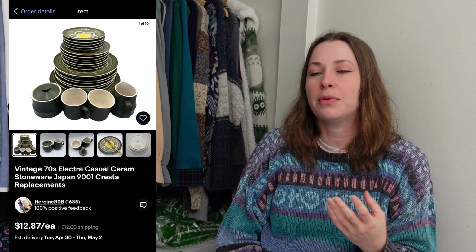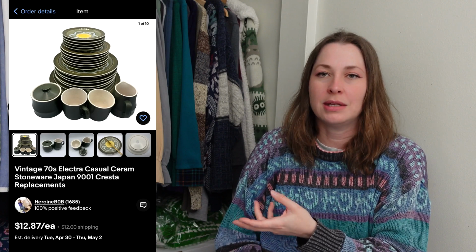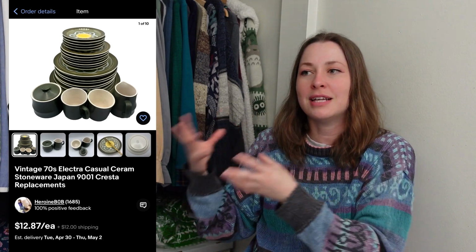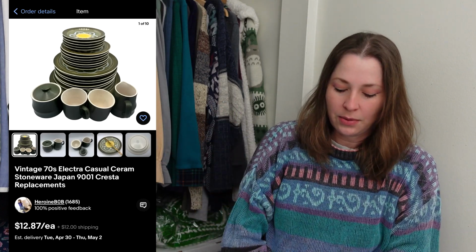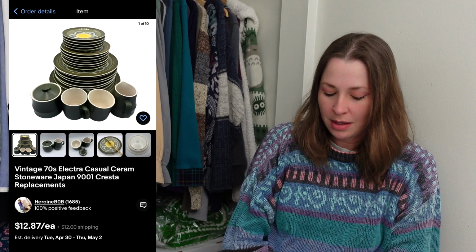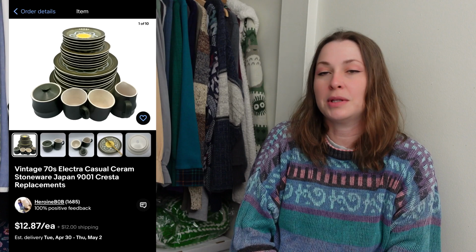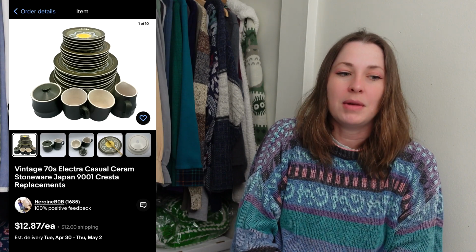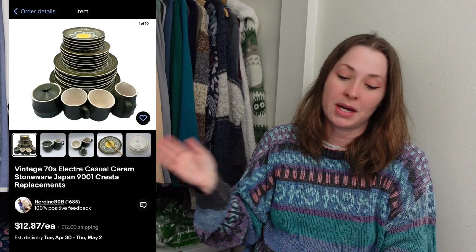So say for example they broke the sugar and creamer from their set and then also broke 2 dinner plates. They can just pick those in, and then the more of the set that they buy, the cheaper it gets for them. And I've had a lot of success doing it that way. Somebody actually just bought 1 dinner plate from me for $12.87, and I shipped it out. This is how I sell most dinnerware. Not all dinnerware, but most of the time this is how I do it, as a replacement. And I normally make my prices a little bit cheaper than if they were to go to replacements.com, because then it's more reasonable for them to buy it from me than to buy it from them.